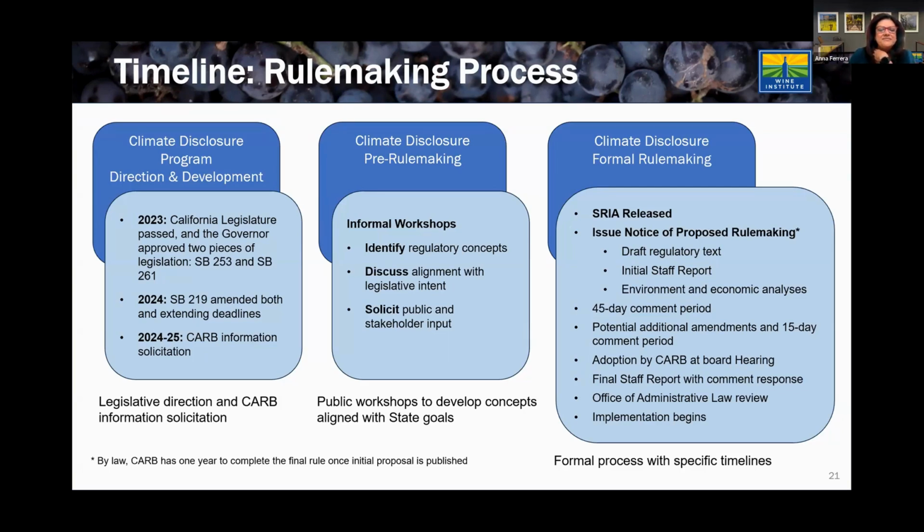But with this one, they did have quite a few stakeholders present to talk about the definitions. What are we going to mean by doing business in California? Where is the definition for some of the reporting entity requirements? So they're discussing alignment with legislative intent and soliciting public and stakeholder input. The first one was last week, as was the one for the other Allen bill. Climate disclosure formal rulemaking is the part that is still ahead of us.